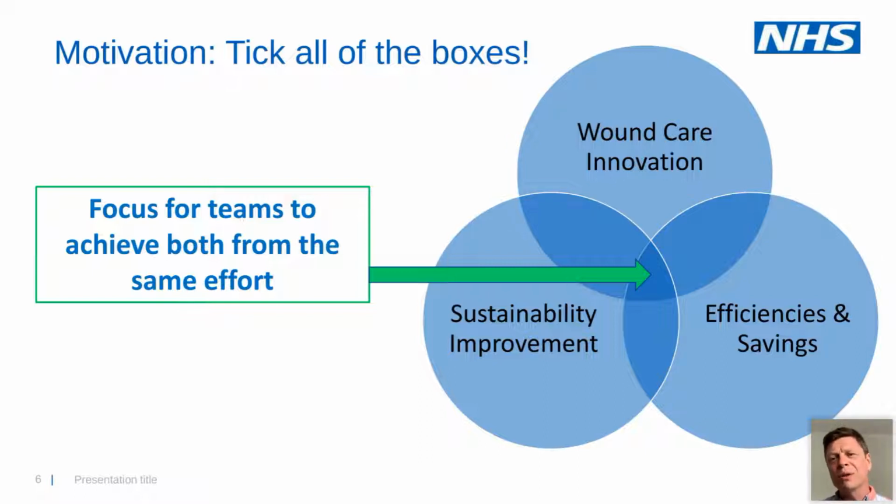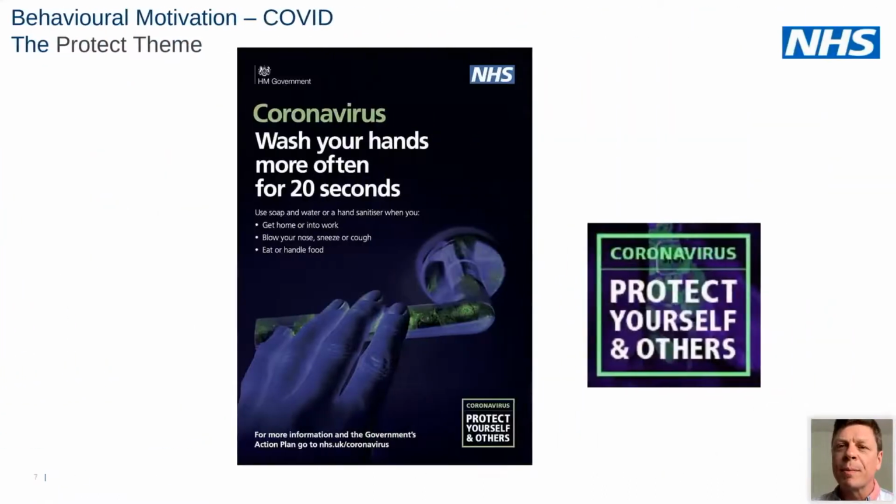So tick all the boxes is to find that central ground in that Venn diagram of what is the case, what case can we make that delivers all of the things that all of the key people in the system need to see are delivered in order to be compelled by the case to change. And exploring that from a behavioural concept early on helps you to build that case to make sure you capture all of the key players and their motivators.